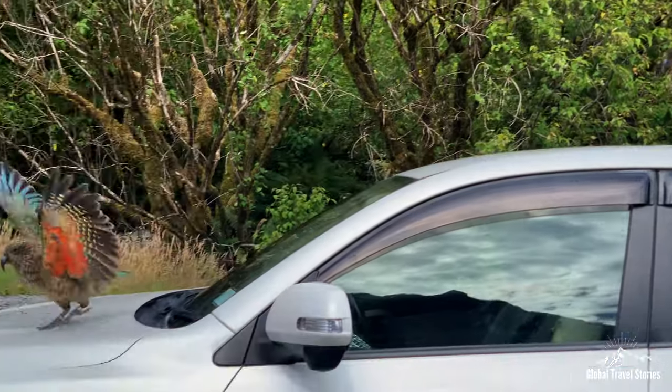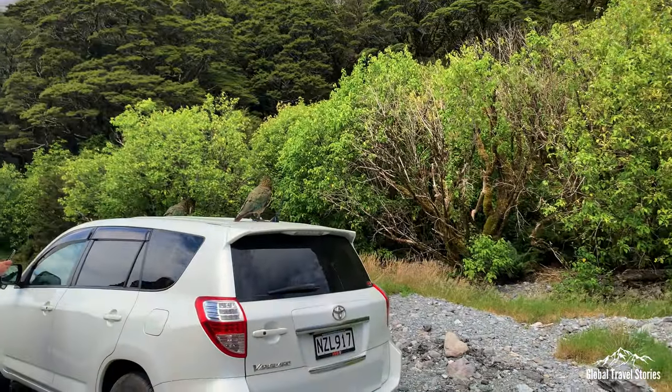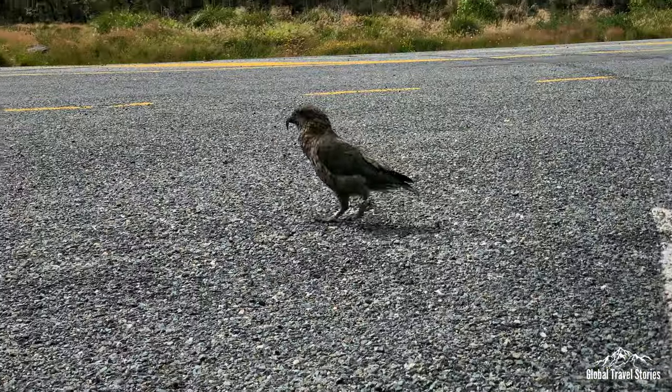The kea is a social species and are usually found in small groups. They also have a tendency to be curious around humans. This in part can be attributed to their intelligence, which is said to allow them a problem-solving capacity similar to that of a 5-year-old.